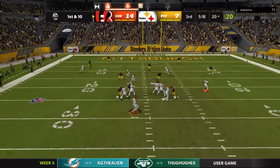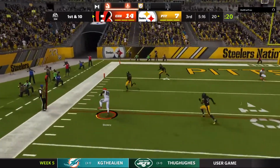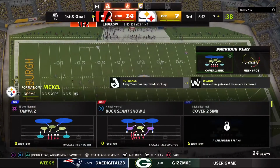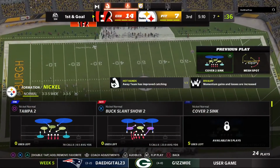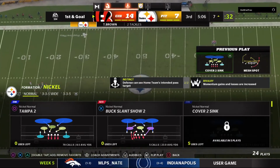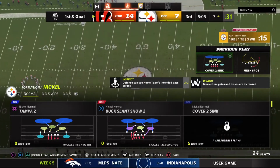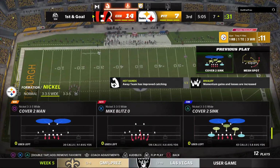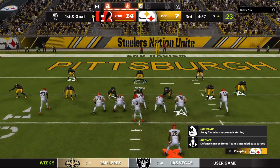From the red zone now, they'll look to throw. Sideline throw, it's complete. And a nice job there of keeping the toes inbounds. Boy, how about the speed with which this offense can get down the field? It's taking them no time at all to get down here. And now they're set up with a 1st and goal.